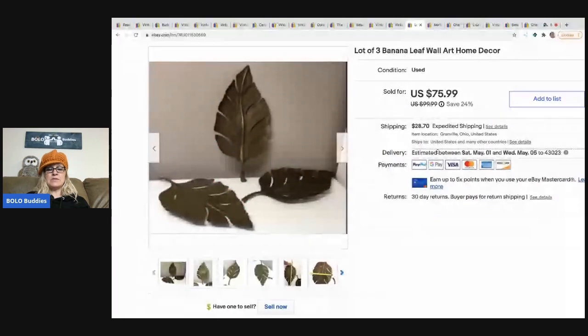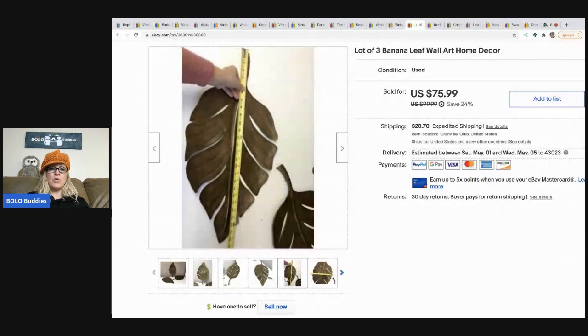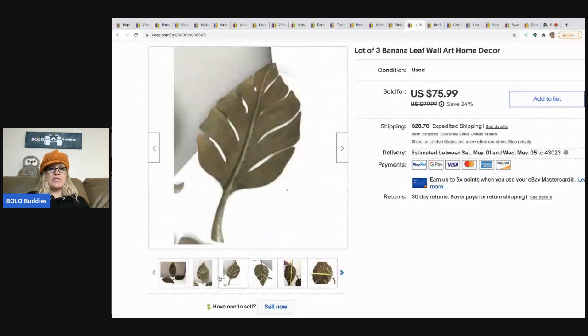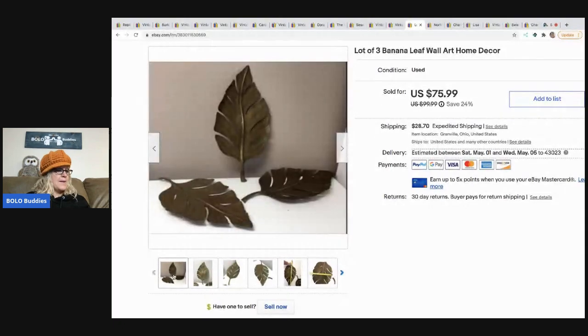My mom gave me these a long time ago. I have been sitting on them for a long time. And they are super heavy duty. They are awesome. I can't believe they didn't sell quicker, but I finally sold them for a best offer of $60. And I was so happy to see them go because they're big and the buyer paid the shipping.